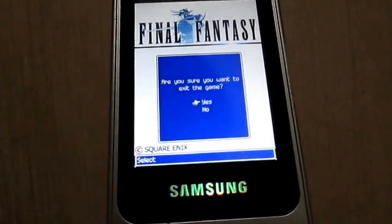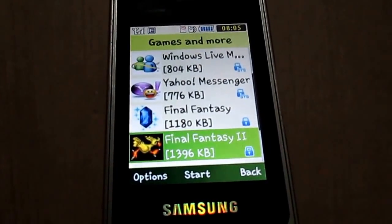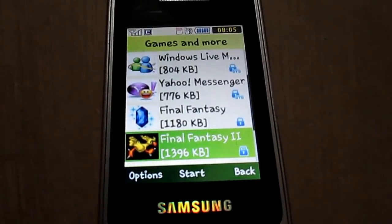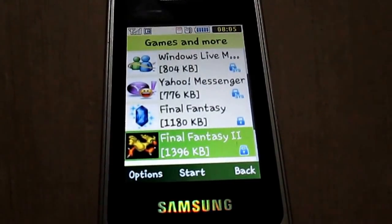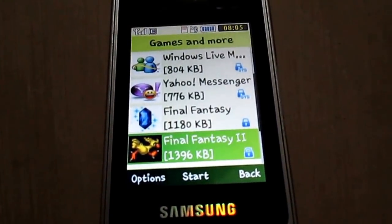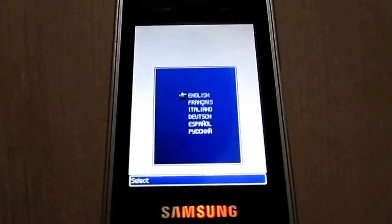Exit, yes. For your information, I also downloaded this game from the internet. I'm really sorry, but that's the only way I can get this game. Alright.